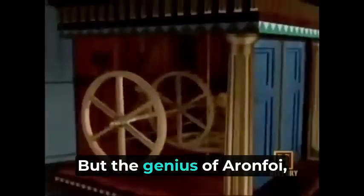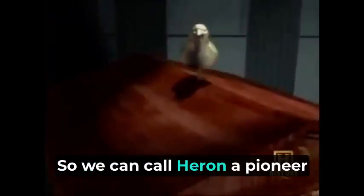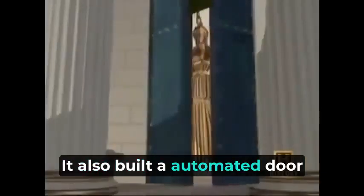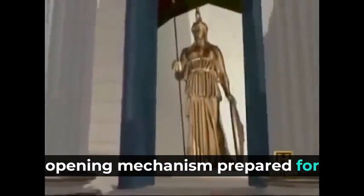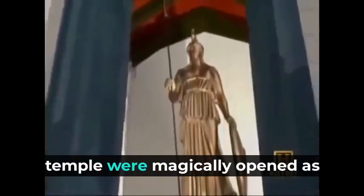But Aaron's genius went even further. He built the first known automata, basically some kind of robot precursor. So can we call Aaron the pioneer of robotics or cybernetics? He also built an elaborate automated door opening mechanism for a temple, where it seemed to visitors that the temple doors magically opened as if they were directed by a divine power.